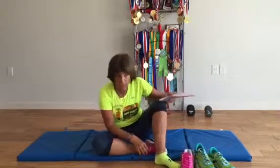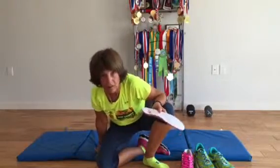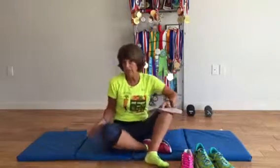Now, what an orthotic does, you see the arch support here. For some of us, we have pretty flat feet. If I were to stand up, I'll just put pressure on it. You see how the arch collapses. That's pretty normal, especially for women.